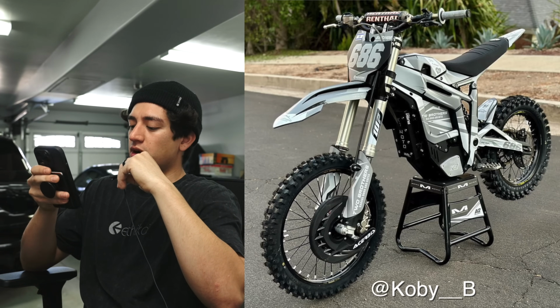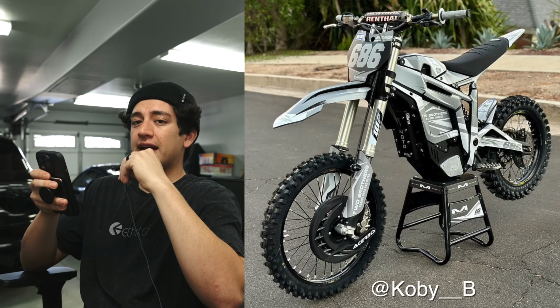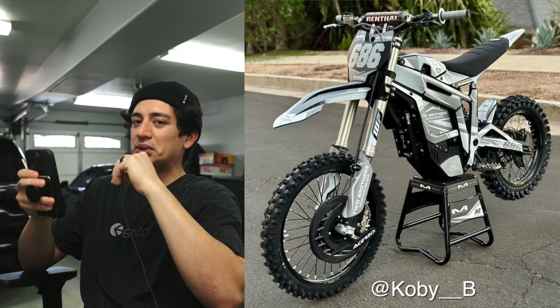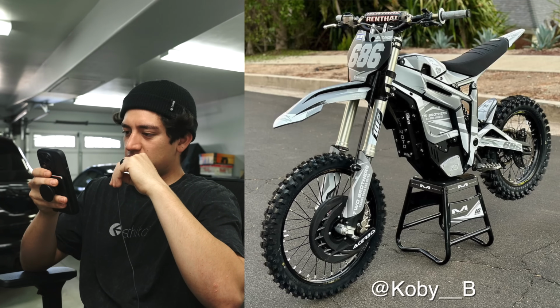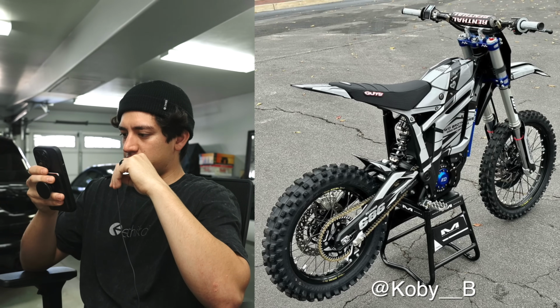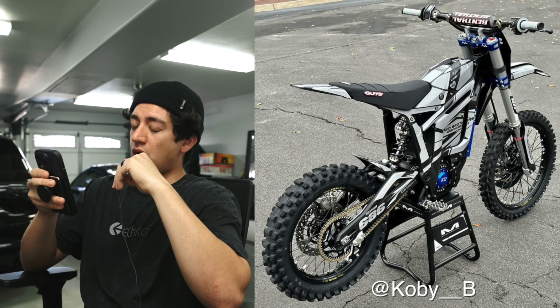Next one is from Kobe. This is probably the cleanest Talaria build I have seen. And actually, not even gonna lie, this bike is what inspired me to build my bike with the 85 forks. This entire setup right here. He has the WP. Dude, this thing is just beautiful. This guy knows how to build a bike. Like, these photos speak for themselves, honestly. The KO motor, the KO controller, blue triple clamps, the EXT rear shock. This guy knows what's good. Probably my favorite Talaria build.